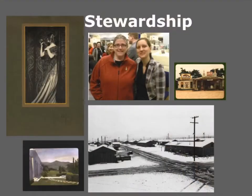And that goes back to the stewardship issue. We have collections of so many different intentions, so many different formats that stewardship comes back to. We have roles, we have to work with other people, and part of that is training. This is a picture of Dana and Alicia. Dana is our coordinator for our fellowships, and Alicia is one of our graduates of our internships. It's nice to have her here in the audience.